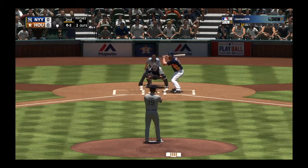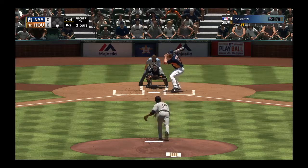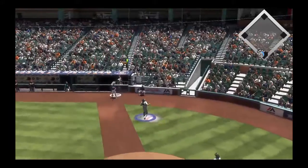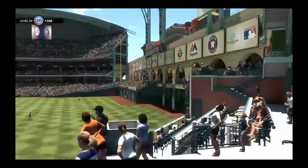Now here's the pitch. Popped him up. Romine is there. Makes the catch, and that'll retire the side.